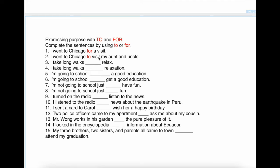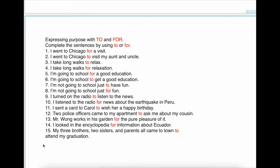Now, read the rest of the sentences and then complete them using to or for. But pause the video first, please. Number 3, I take long walks to relax. Relax is the verb, rahatlamak için. I take long walks for relaxation. This is a noun.